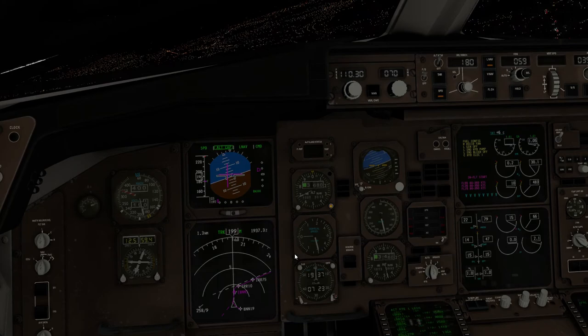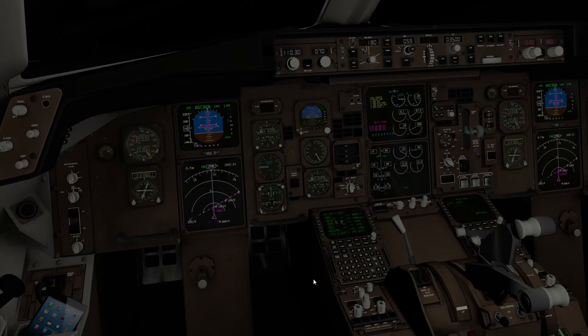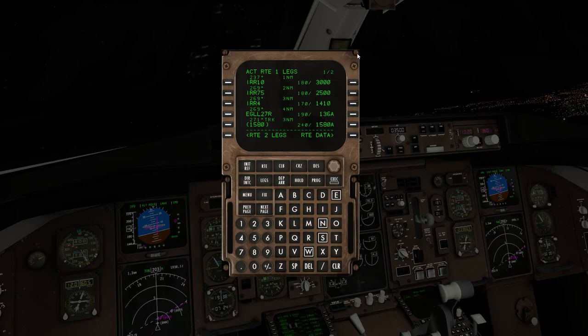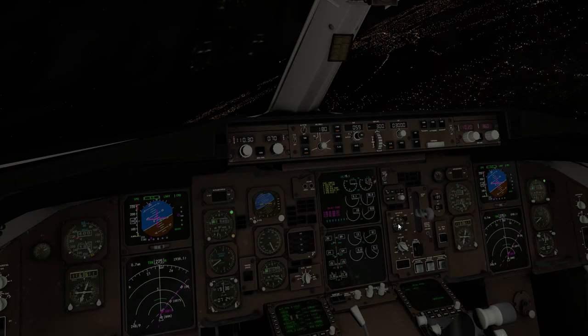Okay. It's a bit unfortunate I wasn't watching my speed there. Okay. We need to go down to 3,000 feet now. Oh, jeez. I don't like the way that jumps like that. Okay, I'm going to go 15 degrees of flap now. Gear down.